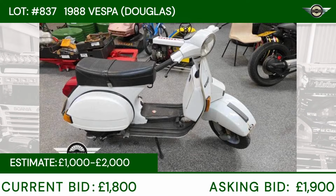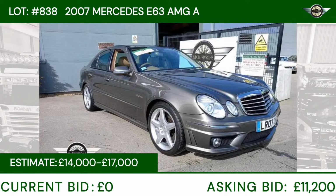£1,800 bid on Jack's telephone, £1,800 is going to be sold, you're going to miss it. At 1,800 then, I'm selling for the first, selling for the second, third and final time. It's gone. Lot number 838, Mercedes E63 AMG.